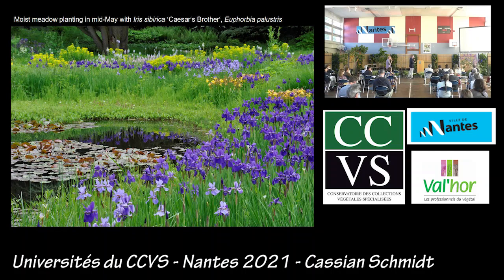And European moist meadow with Iris sibirica.